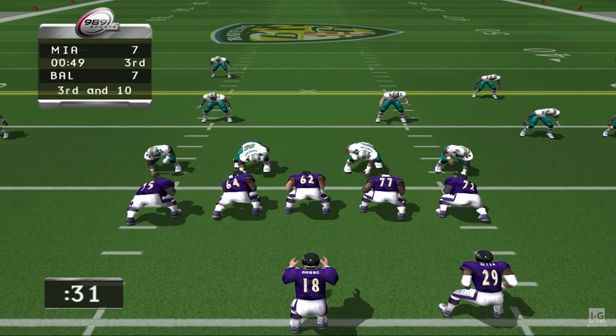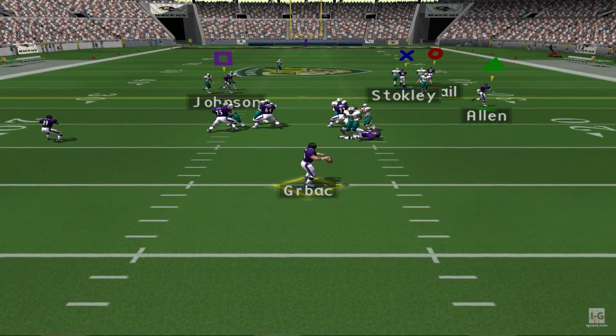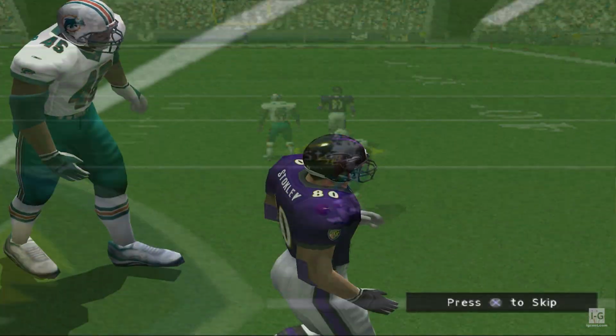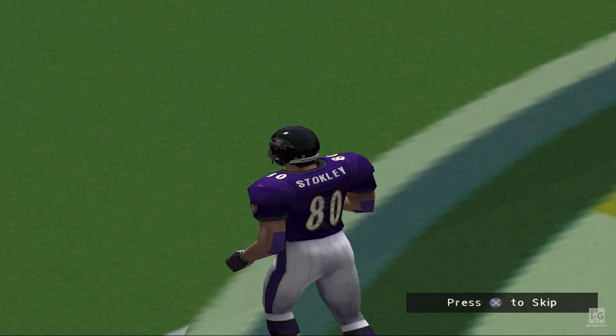Gerbach from the shotgun. Drops to throw. AD, the intended receiver there. You got to hang on to the ball when you have a chance. Just a drop there.